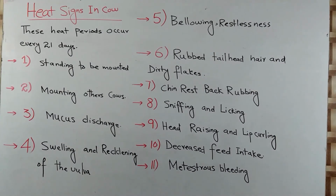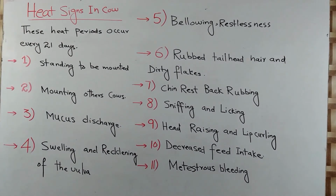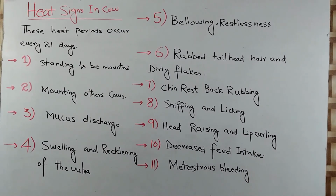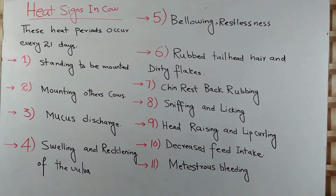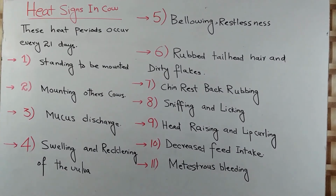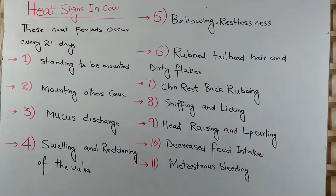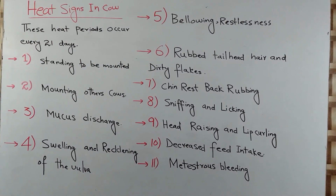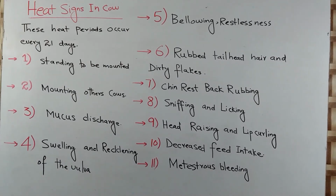First, we understand what is the estrus cycle. The estrus cycles repeat. The heat periods occur every 21 days. A cow's reproductive cycle can be divided into 4 phases. The first phase is proestrus, second estrus, third metestrus, and the fourth one is diestrus. The shortest interval, estrus, makes the 24 hour period when the cow is the most fertile. These heat periods occur every 21 days. Now we discuss the heat signs one by one.